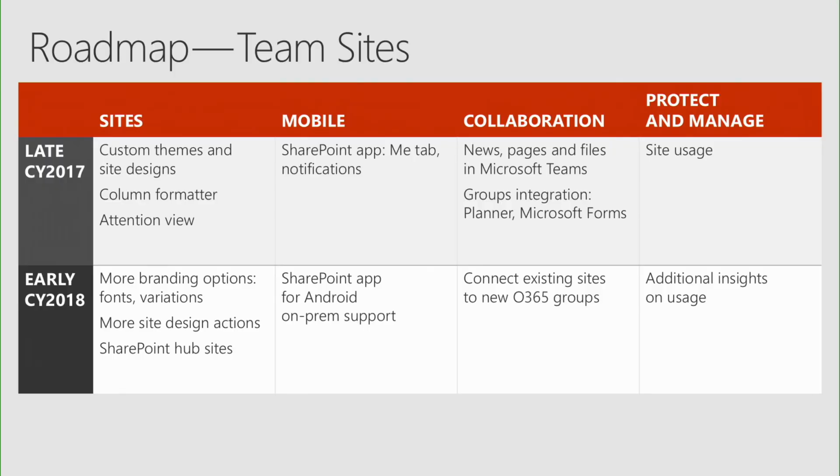Looking at the roadmap, a lot of the things that I've talked through are in production today. You can go try them. You can download the SharePoint app and see what it looks like to work on your team site, to be able to access the content, to be able to read news on the go. From the SharePoint home, you can click Create Site to create a new team site and add members. Choose your themes. If you want to create a custom theme, you can certainly do that.